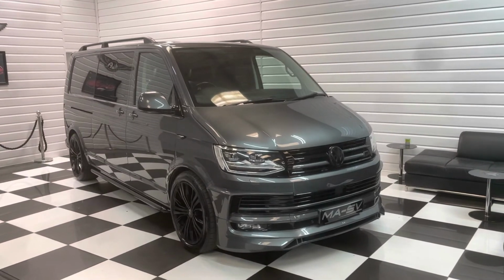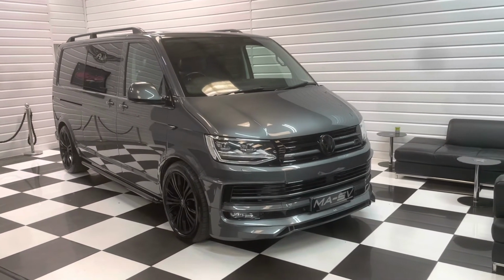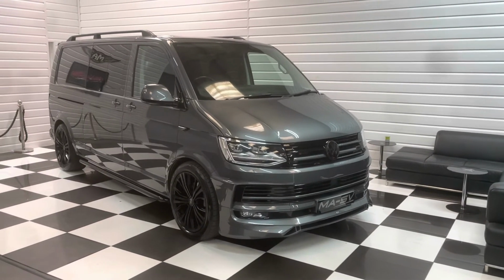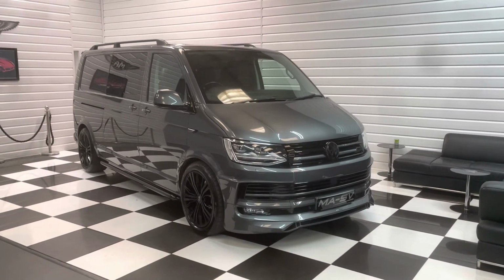So a heck of a vehicle. If ordering to this spec new now, you'd be looking circa 75,000 plus VAT. So it's a considerable saving.